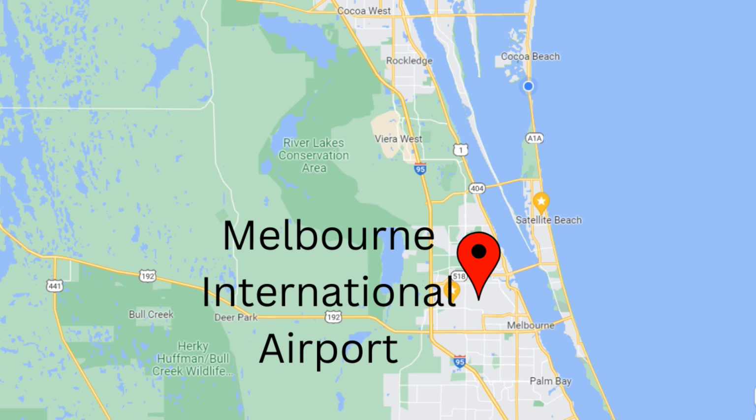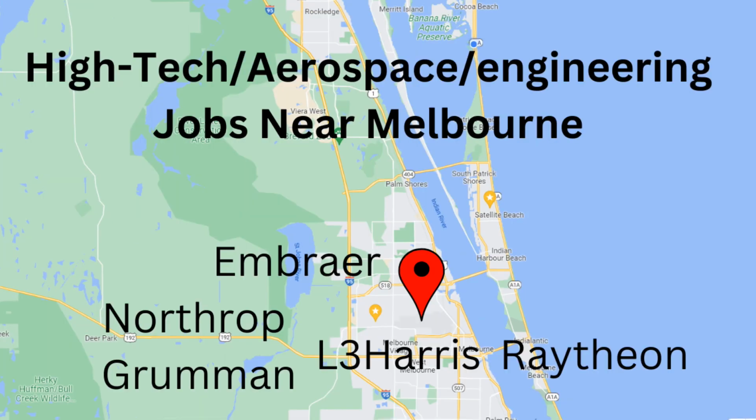If you're working at or near the Melbourne Airport, like at Embraer or one of the aerospace contractors somewhere nearby, L3 Harris, Raytheon, Northrop Grumman, you're a pretty close drive from there too if you're living anywhere in the 32934.